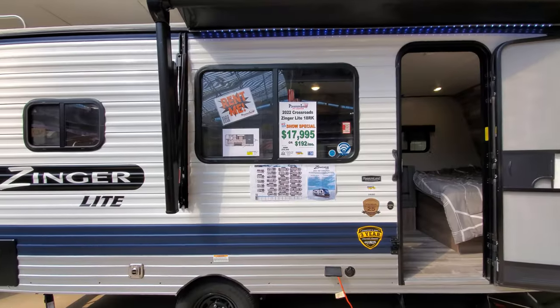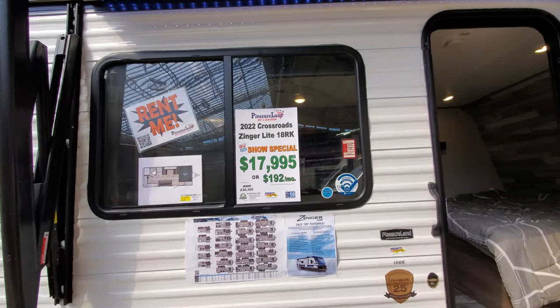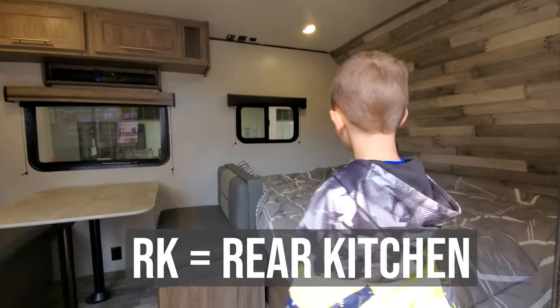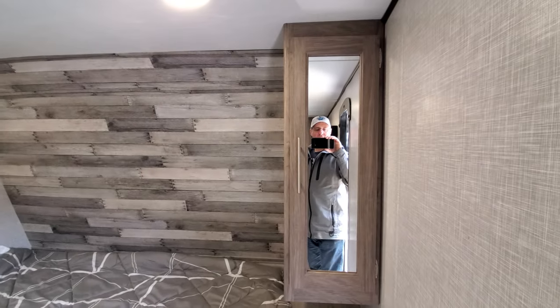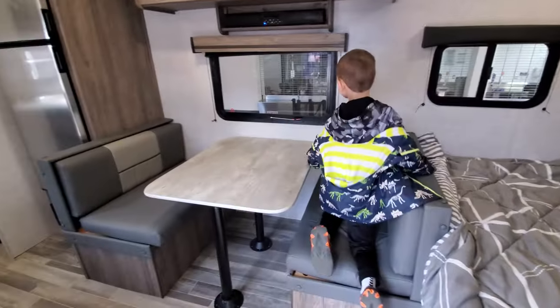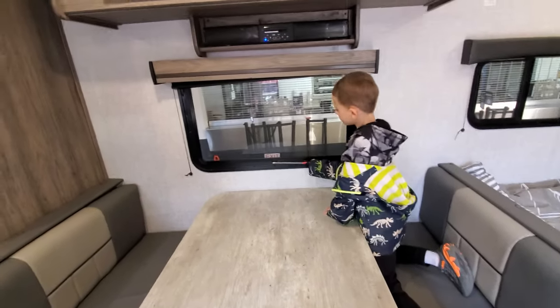There it is. All right, here's the Zinger Lite. This is the 18RK. It's got my initials, RK. So this was for me. What's different with this? So it's a little bit different layout, right? The bed is sideways, which I kind of like. Yeah. Little wardrobe. Can open the windows. See, it's got a little bit wider table, it looks like.